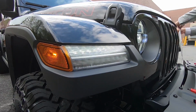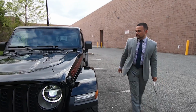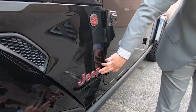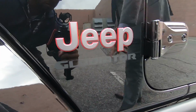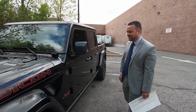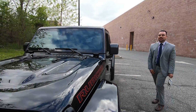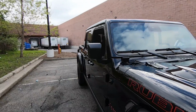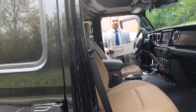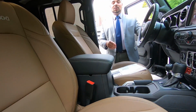The Gladiator has its own unique frame, and it's 204 inches long, or about 31 inches longer than a Jeep Wrangler Unlimited. The wheelbase for the Gladiator is 19.4 inches longer than the Jeep Wrangler Unlimited, for a total wheelbase of 137 inches. This added length was needed to add the 5-foot steel bed, yet the Jeep Gladiator is only 400 pounds heavier than the Jeep Wrangler Unlimited.